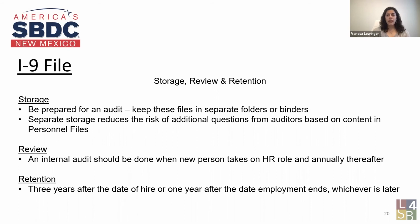And then finally, there are very specific retention rules for these documents that you should follow. You have 3 years after the date of hire or 1 year after the date employment ends, whichever is later. So for example, if you hired an employee and they worked for you for 1 year, then you're going to be hanging on to that document for 2 more years. And if you had an employee that worked for you for 10 years, you would only hang on to the I-9 for 1 more year.